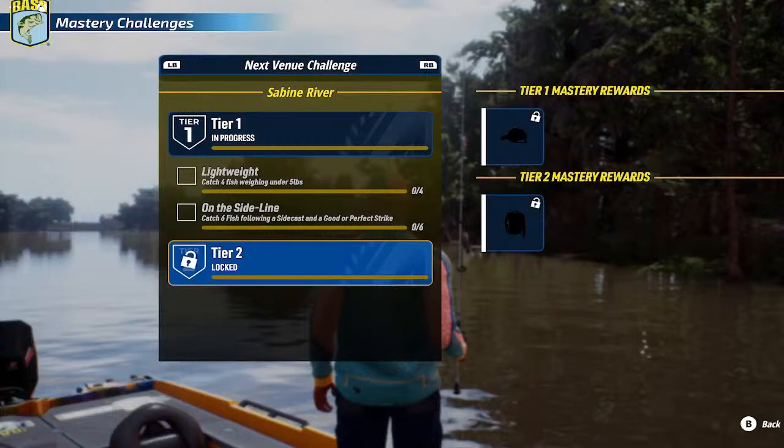All right, so on the sideline, catch 6 fish following a side cast and a good or perfect strike. So when I first time I fished Sabine, I was like, okay, that should be easy enough. Catch 4 fish weighing under 5 pounds. Easy enough. But as you can see, I haven't accomplished any of them. I definitely did the side cast. Got some perfect strikes. Did it a few times. I came back and I looked and it said 4 of 6. I was like, great. I'm almost there. Almost got it. I kept on doing it and it never increased and it just doesn't work.